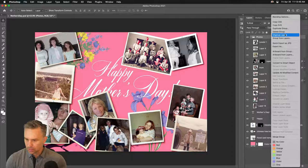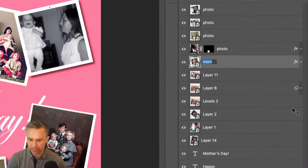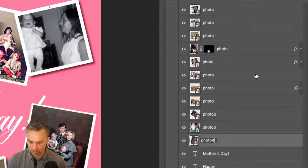Ungroup layers. Boom. Here's everything. This is what I do. Photo. Check this out. You want to rename things? Hit the tab key and it'll automatically, as long as you have that field highlighted, just hit the tab key so you can go on down. Boom. Yeah, I know it doesn't make much sense to name everything photo, but as I hit tab, I typically add 2, 3, 4, things like that. Just a quick way to name all your layers. Okay. There we have that done.